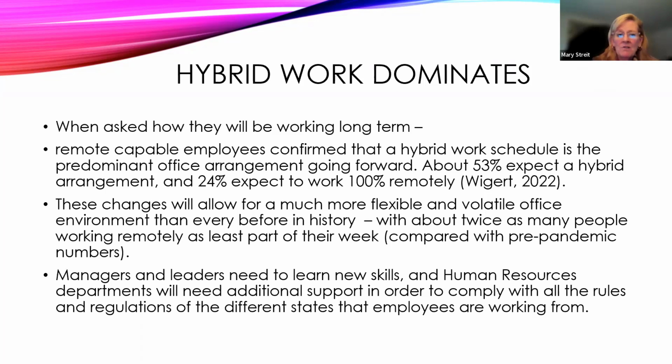It's very new to everyone. And then human resources departments also are going to need a lot of support, because now they have people that are working all over the place. And a lot of times all different states, and different states have different rules and regulations in terms of HR requirements. And it's a lot of work. So we might need to have bigger HR departments to make sure we're in compliance there.